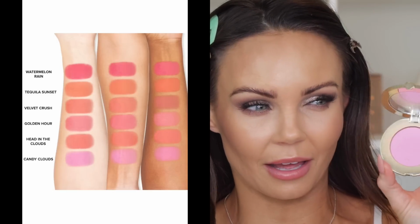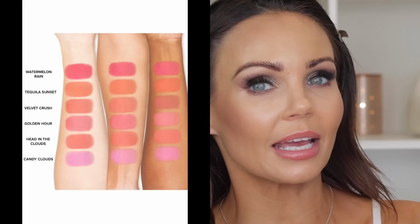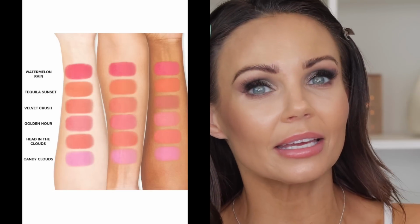Let's move on to blush. Now, I have kind of fallen down the rabbit hole of loving that cool tone pink blush. So I went ahead and picked up this shade from Too Faced. These are the new Cloud Crush blushes, and I am obsessed with this color. This is in the shade Candy Clouds. It is stunning, so pretty on every level.